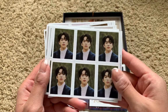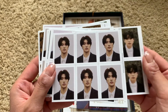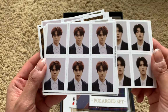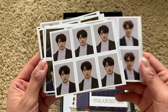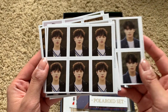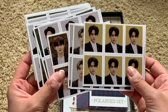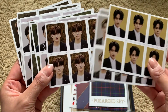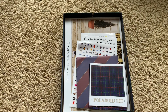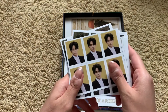Asahi. Jaehyuk. Asahi. Ooh, Yedam looks spicy. Doyoung. Haruto. Jungwoo. And Jonghwan. I kind of wish they did like colored backgrounds or the same background for everyone, but I think Hyunsuk's background is the best since you can see him the best.